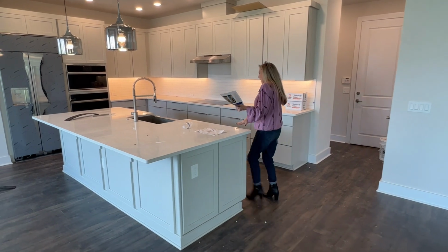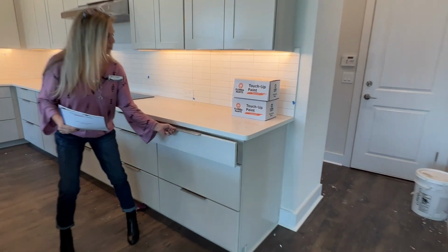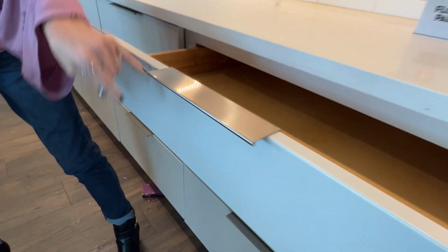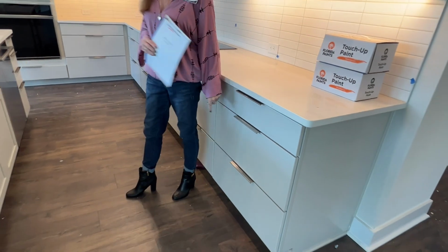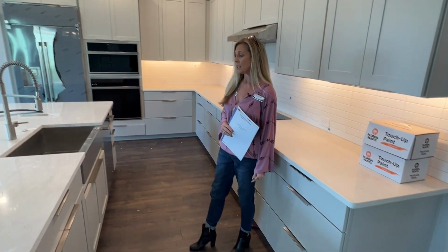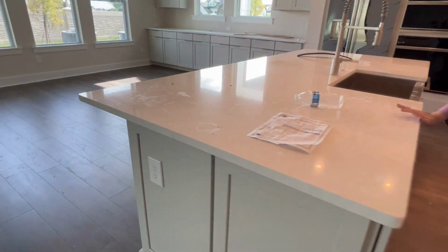So nice big island. Oh, wow. Look at this. Eric, can you see? Look at the drawer pulls on this. Very sleek and cool. So you notice that there's no screw holes right here. Wow. I actually have not seen that, and that's beautiful. Okay. So countertop, you have a beautiful quartz. I have not seen this quartz before.